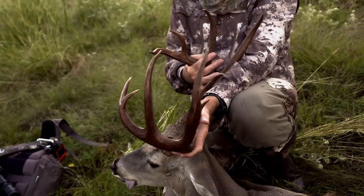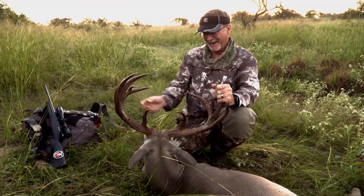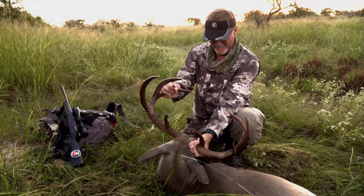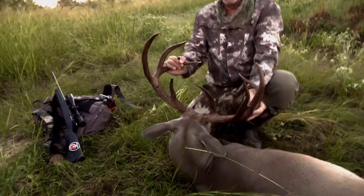When you shoot deer like this, you end up being a little speechless at the end. You just kind of look at them and go, wow. I mean, those bases, I can't even get my fingers all the way around them. Holds it out to there.